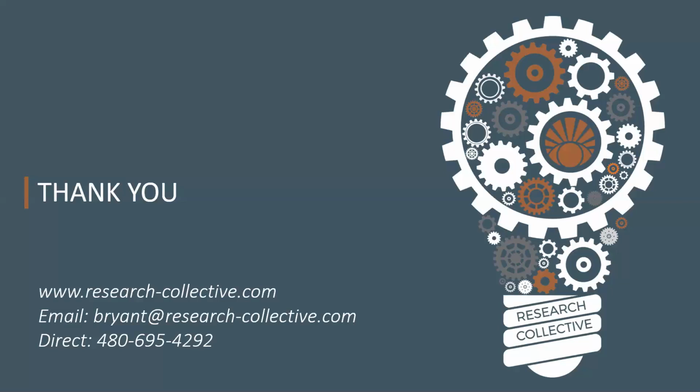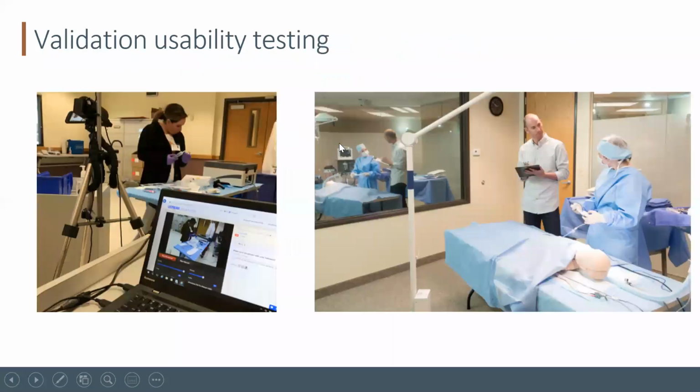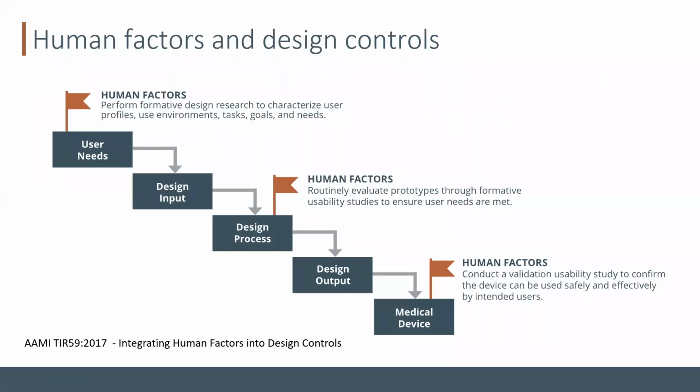It was interesting that you used the waterfall diagram multiple times. Was that actually located in that TIR that you had referenced at the bottom of the slides? No, no. I forgot to talk about the TIR. So TIR 59 is an AAMI document that describes... All right, let me go back to the slide so people can actually see what I'm talking about. That one. Yeah.